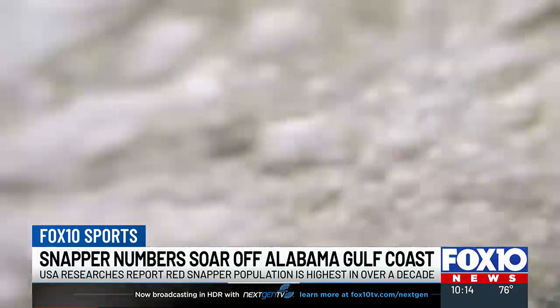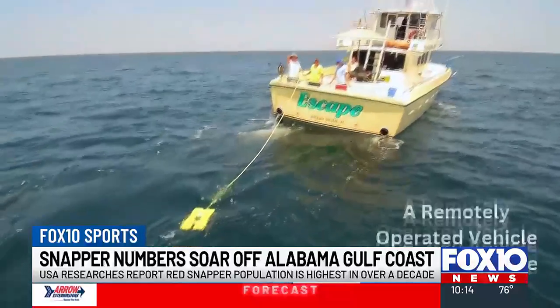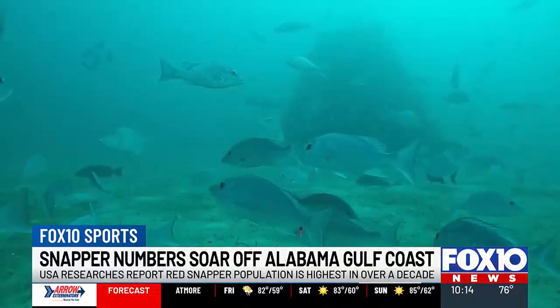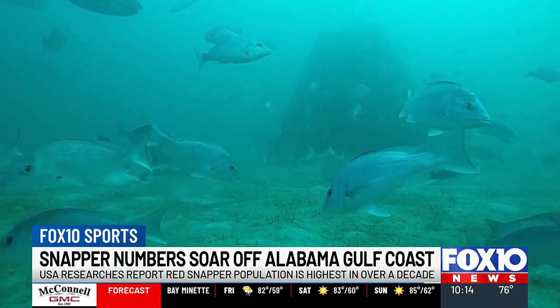And how do they gather their data? Well, they use high-resolution cameras on underwater vehicles to count fish on natural and artificial reefs. This year, the data clearly shows red snapper are doing really well off Alabama's coast.